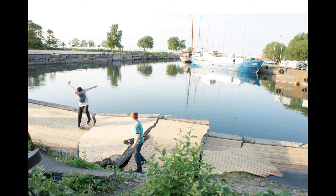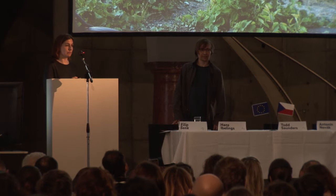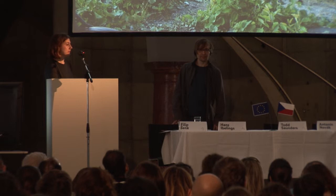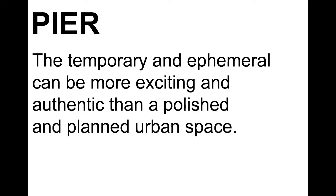And somehow, if before it was just the concrete shapes, people didn't use it, but immediately after it was covered, it was like an invitation for them to use it, and they started to. It doesn't fit anymore for landing boats, but it's really a perfect place to hang around and spend your time.